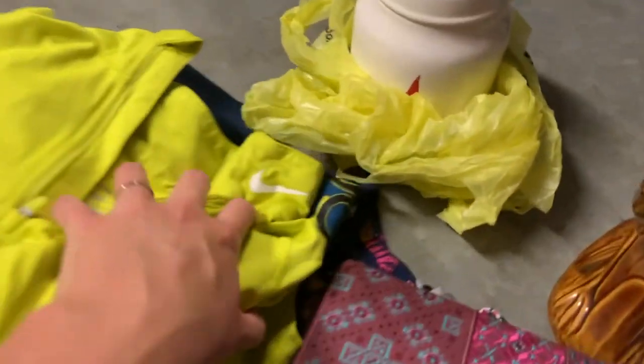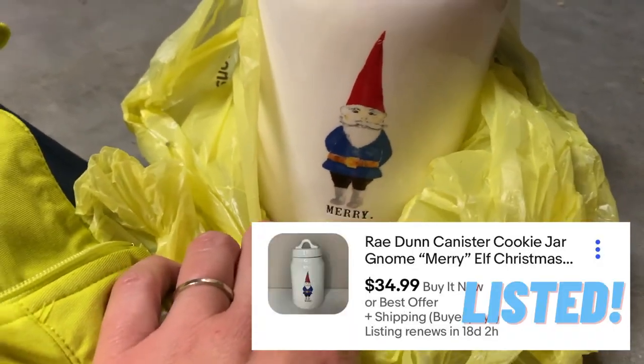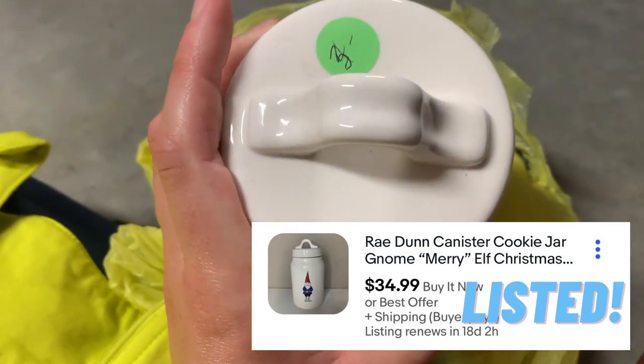I also got from that yard sale this piece here. This is a Ray Dunn piece, Merry with the Gnome. I paid $3 for this one.